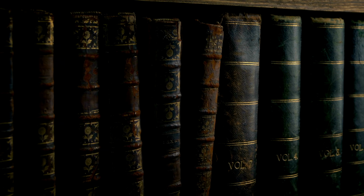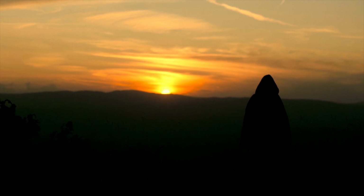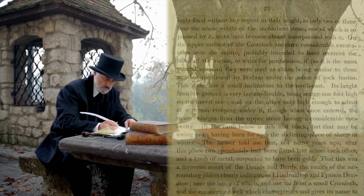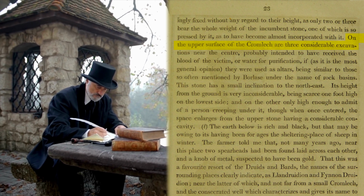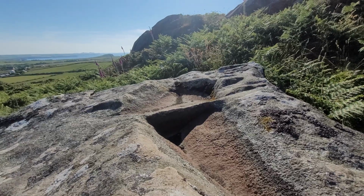Over 200 years ago, when antiquarian Richard Fenton visited this dolmen, it was still commonly believed that sites like this were Druidic altars, used for rituals including animal and human sacrifice. And in 1810 he wrote, "On the upper surface of the Cromlech are 3 considerable excavations near the centre, probably intended to have received the blood of the victim, or waters for purification."